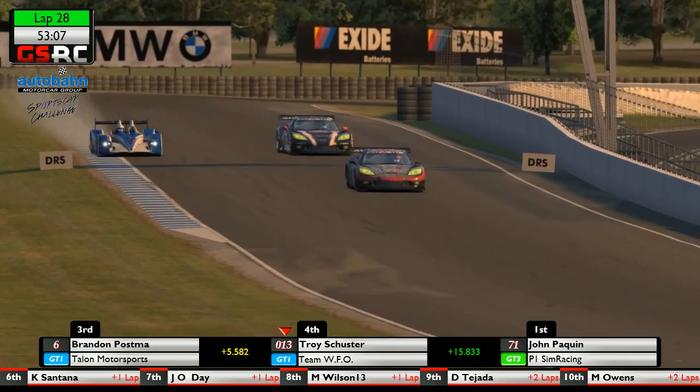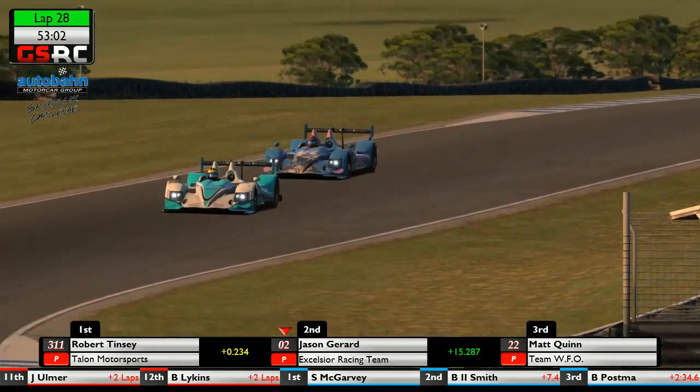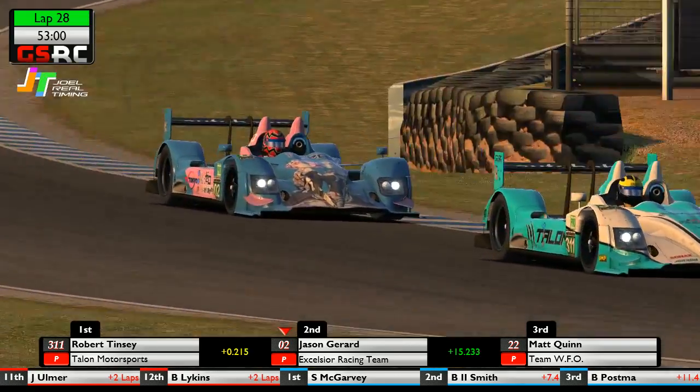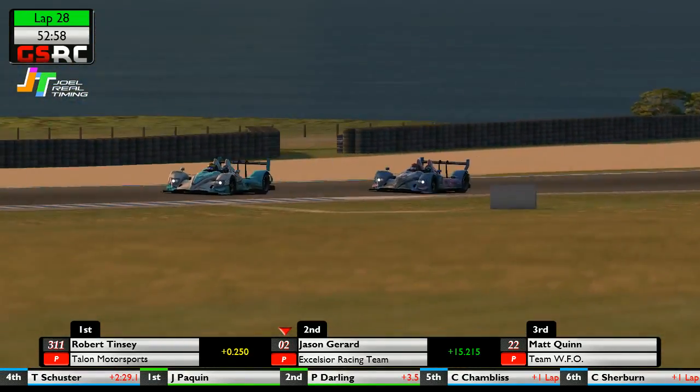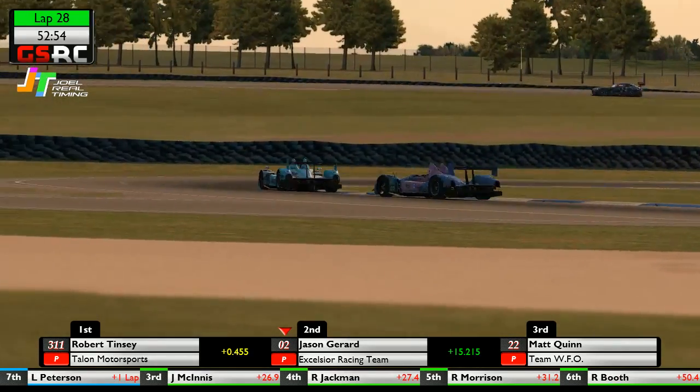And guys, let's go back up to P1, because Tinsey got held up by traffic once more, and Gerard is now within 2/10. He's within the draft, coming down to Honda corner. This could be one of his few opportunities, but he doesn't send it in. Holds in line.